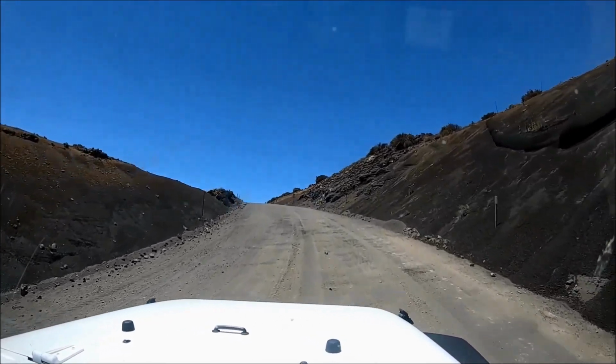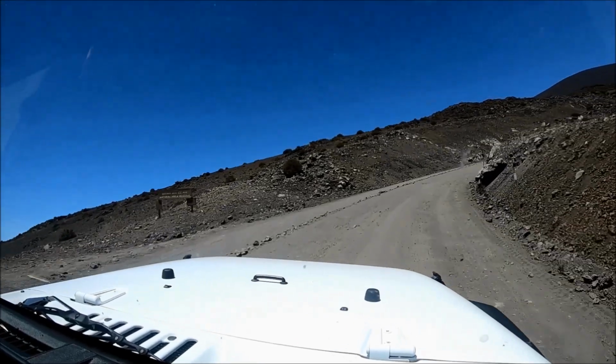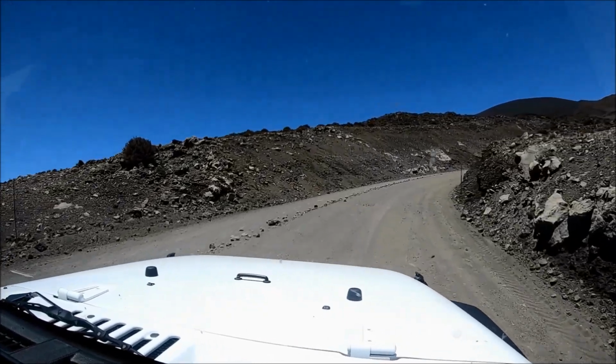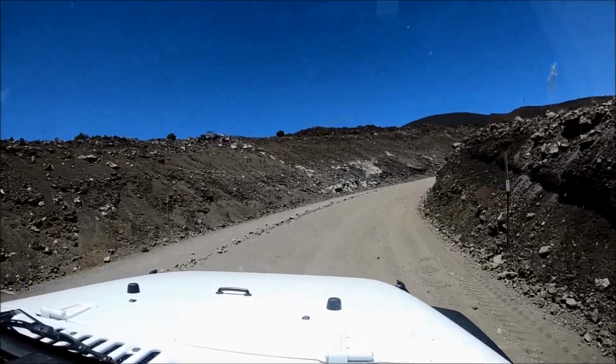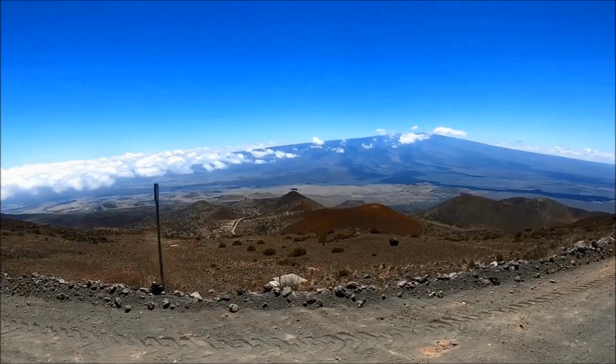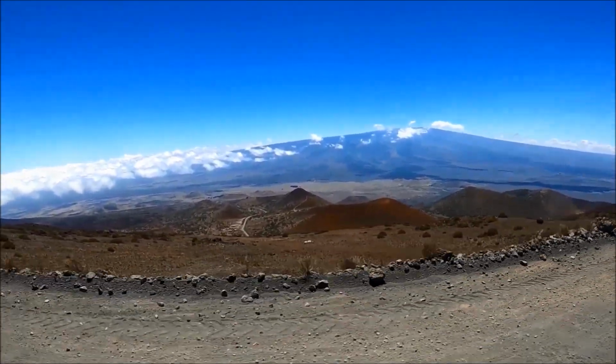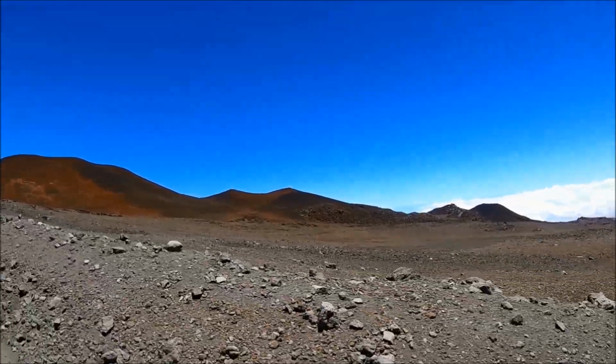The visiting hours to the summit area are a half hour before sunrise to a half hour after sunset. It's a popular spot to watch the sunrise and sunset. Mauna Kea is one of the only places in the world where you can drive from sea level to about 14,000 feet in under 2 hours. So altitude sickness is a reality.